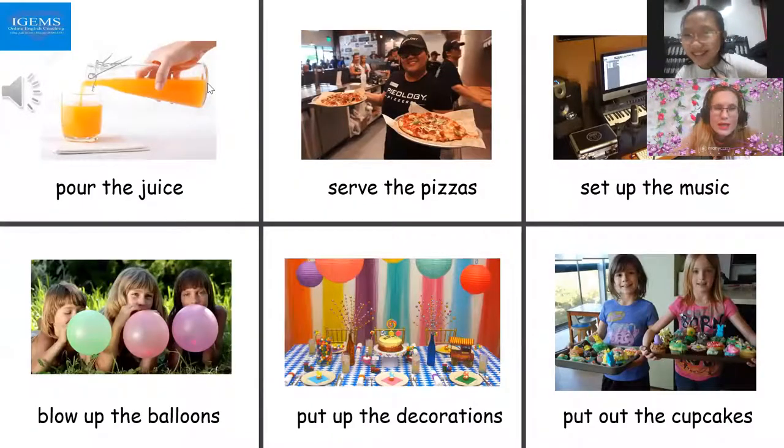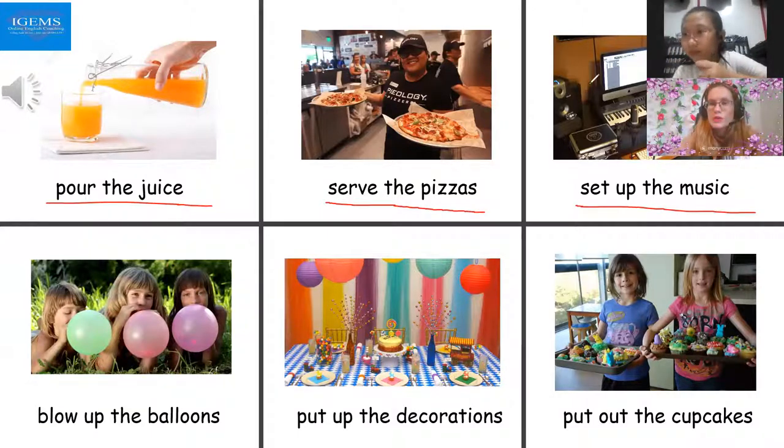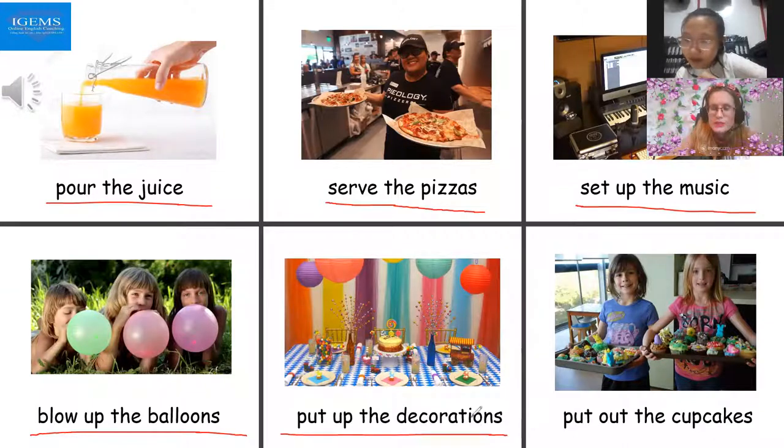Okay, vocabulary. Let's have a look. Pour the juice. Serve the pizzas. Set up the music. Good job. Blow up the balloons. Very good. Next one. Put up the decorations. Put out the cupcakes. Very nice.